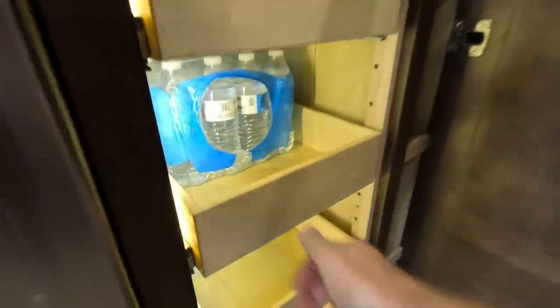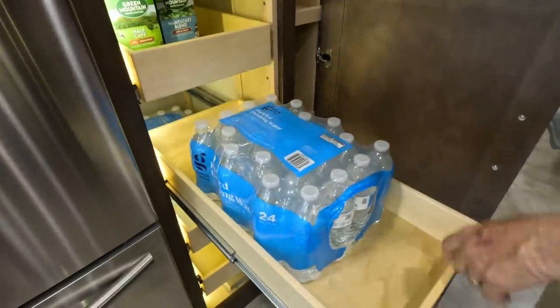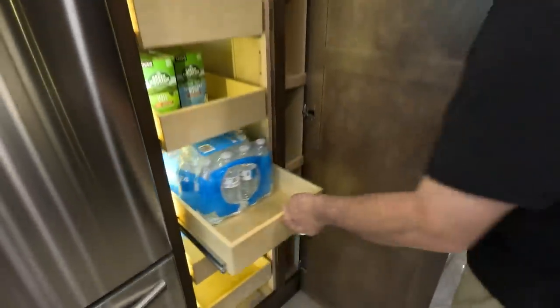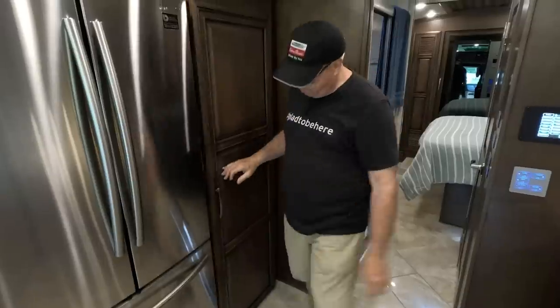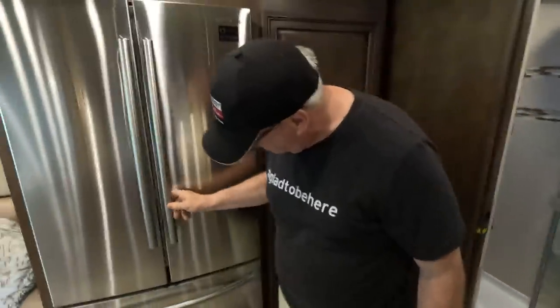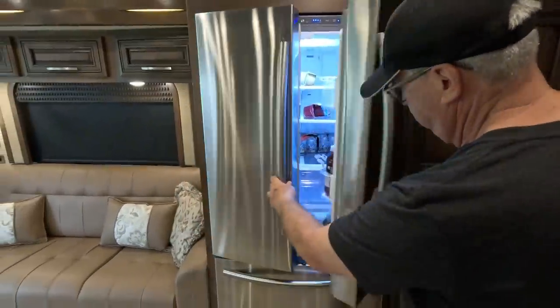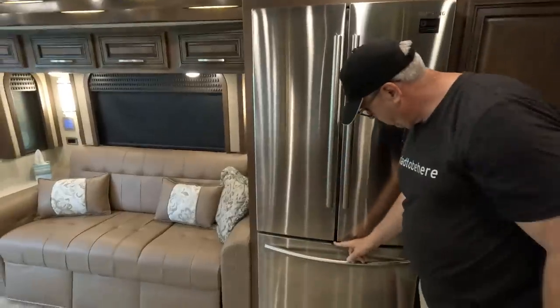As you can tell, I'm still learning how everything works. But Andrew pointed out that you can even put a case of water in there, which is really nice. Yeah. And the refrigerator has this little thing here. It's all about keeping it locked going down the road so you don't have any trouble. But nice, huge refrigerator. Yeah, residential style Samsung refrigerator.